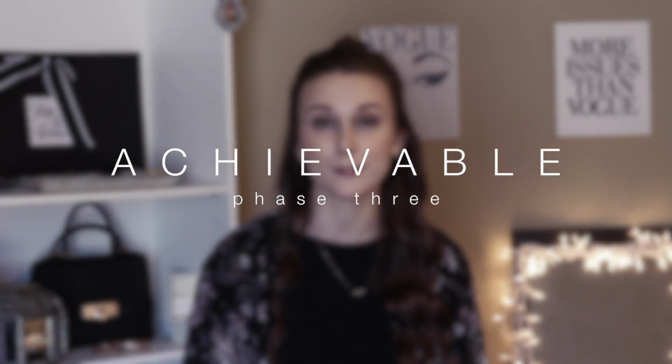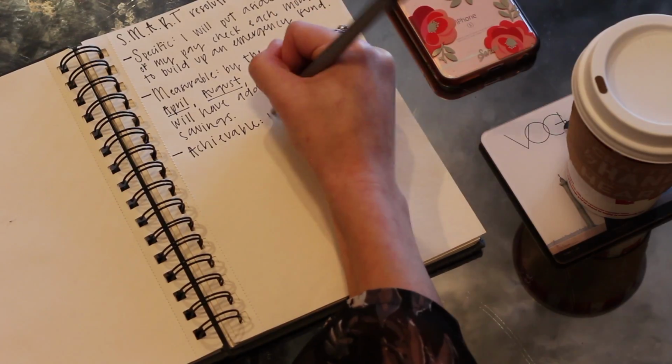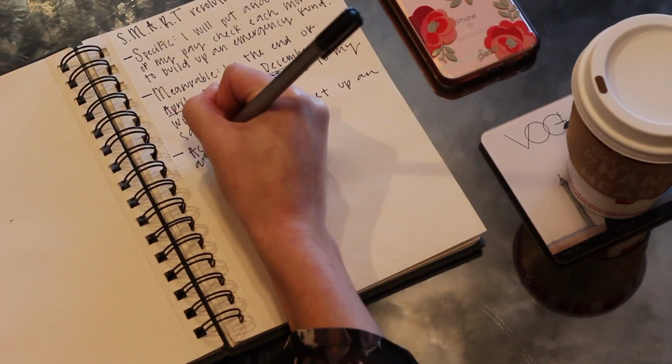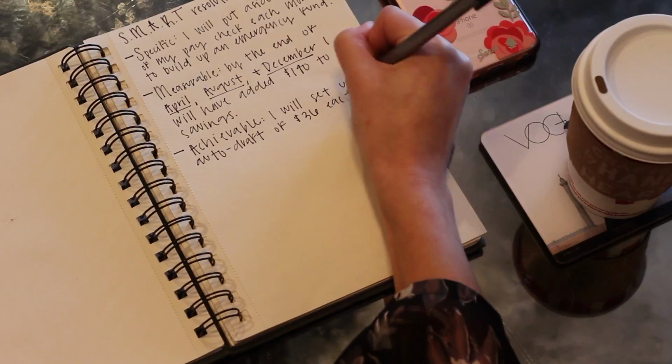Now that we have our checkpoints, we're going to move on to the third aspect, and that's making this goal achievable. For this section, you need to write down how you are actually going to do this. Since I'm pulling money out of my monthly paycheck, I decided to set up an auto draft in my bank so I don't even have to think about it, it just happens for me. Now, a great example that I've heard some of my friends do who are trying to work out more is they will go to sleep in their workout clothes, so when they wake up, they're already ready, they don't even have to think about it, they just get to it.